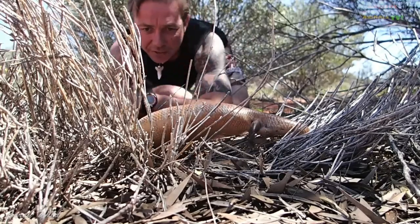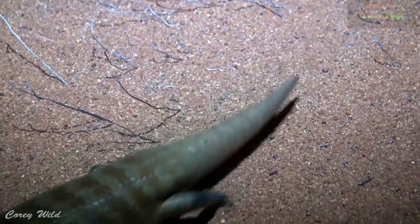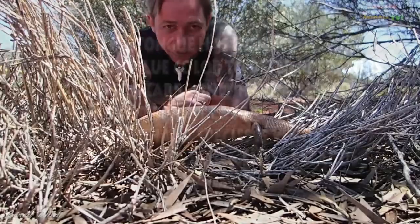He's having a little bit of a hiss. And you've got that blue tongue they stick out. That blue tongue that he sticks out, a bit like a moloch. Get away, I'm scary.